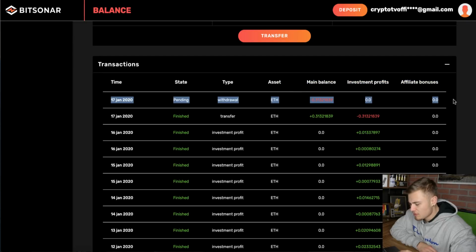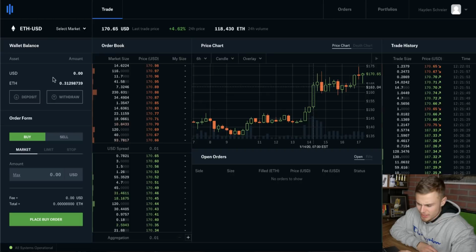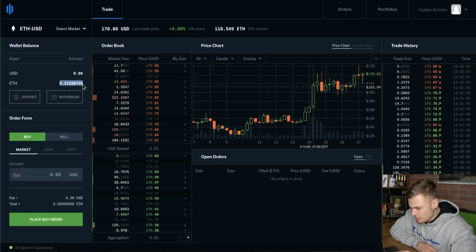So I waited about maybe 30 minutes before I kind of forgot about it, and then I checked my Coinbase Pro account, and as you can see, clear as day, my Ethereum was deposited into here. So that's about $50 so far, I believe 0.31 Ethereum. At the time that was about $50 worth of Ethereum, which was sent right there out of my $500 deposit.